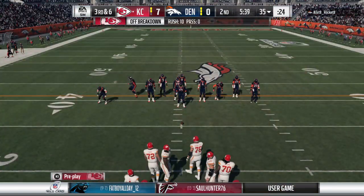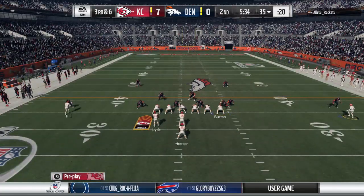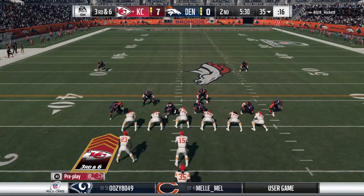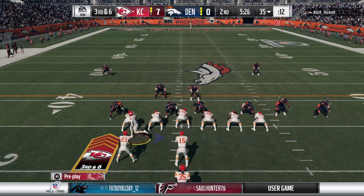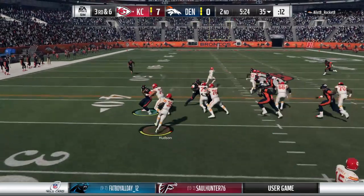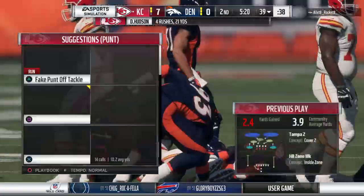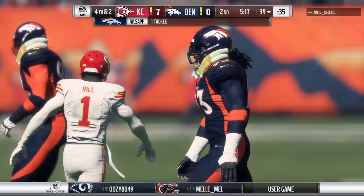And on 3rd down, a nickel formation here defensively. They'll send a receiver in motion to the left. On 3rd down, that's Hudson looking for an opening. Not much there. He'll get it to the 39. Give him 3 yards there as that'll take us to 4th down.